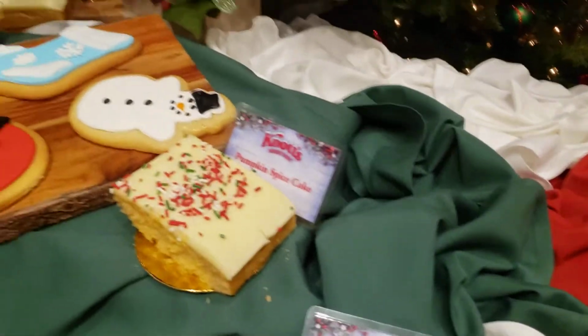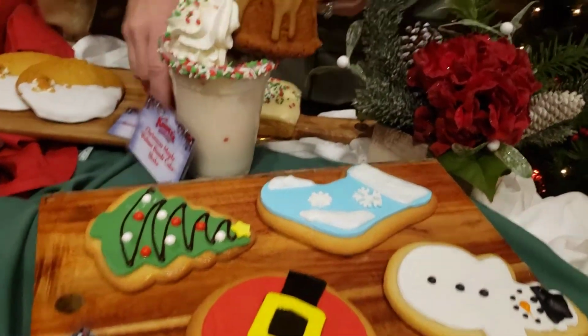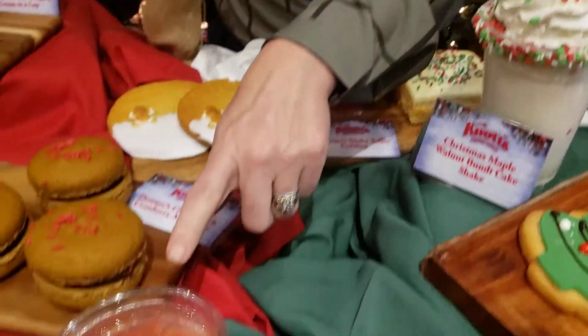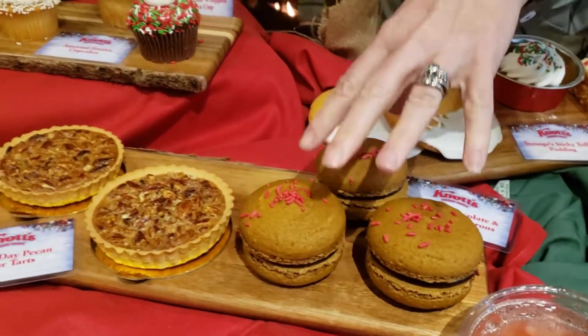Are you ready? More sweets. Well, you got the pumpkin cake, the decorated cookies. Go over to Coasters and get yourself a maple bundt cake shake. Bit of a tongue twister. We do have a lemonade featured this time, the Merry Limeade. Mm-hmm. These macarons, gluten-free, chocolate, and cranberry.